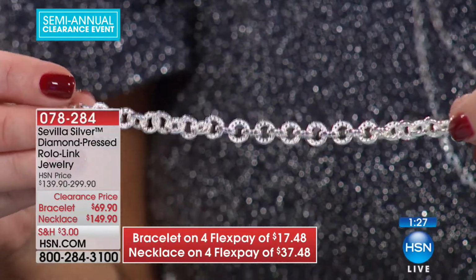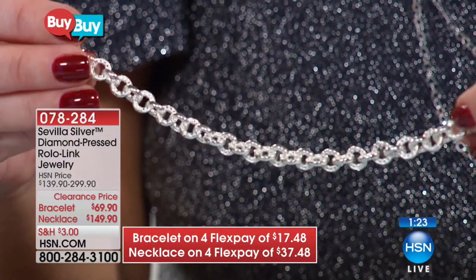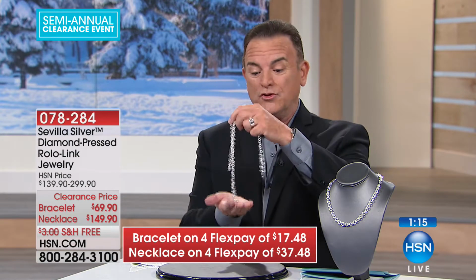I want to add something about what Connie just said about the weight of the metal. This is an unspoken rule when you go to some jewelry stores. We don't mind sharing it with you because when you get the bracelet or the necklace home, I want you to take it and do what's called the heft test. Just put it in your hand and feel it.